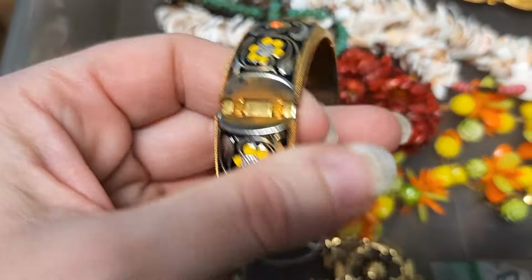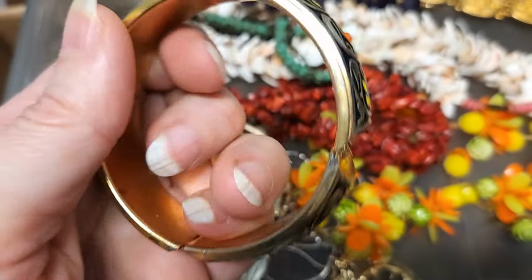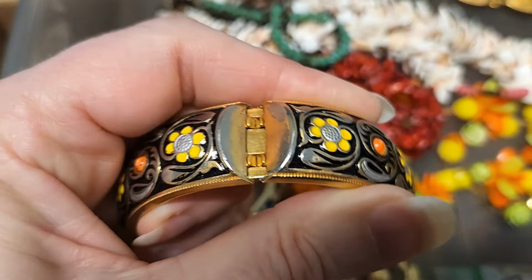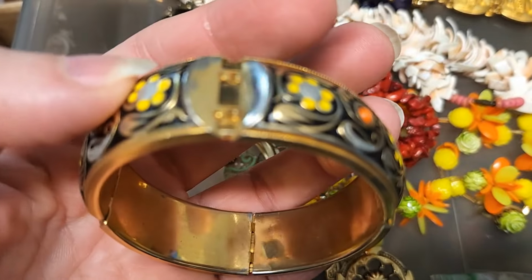Here's a fun one, this bracelet. It's a stretch bracelet. It's real tight. Like, it pulls apart. I can't do it with this hand because I have arthritis in this hand, but see how it pulls apart? That's how you get it on. It doesn't have a clasp.